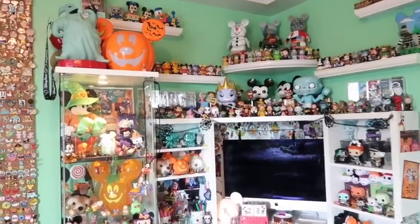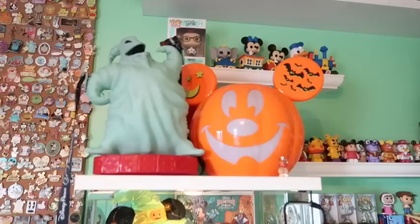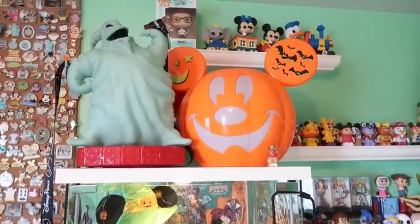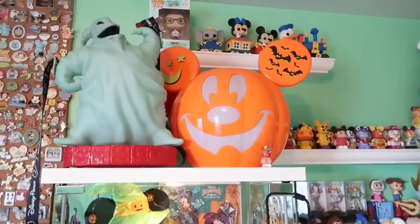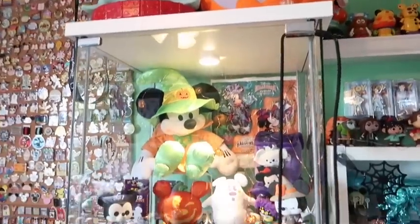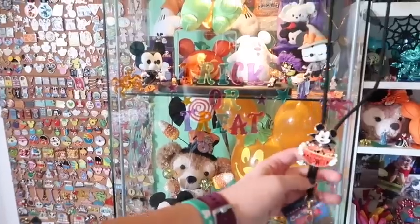And there, moving to the left, we have my display case. There, shining on top, is the Oogie Boogie popcorn bucket and the big candy bowl Mickey Mouse head pumpkin from last year from the Disney store. And now moving down here, I actually added some items to the outside of my display case this time.